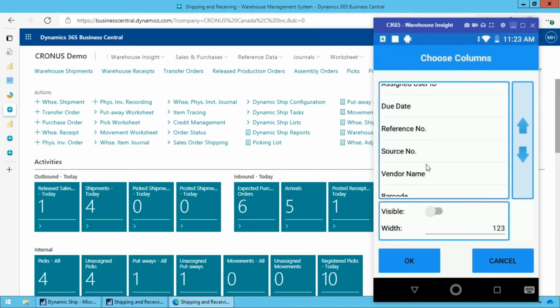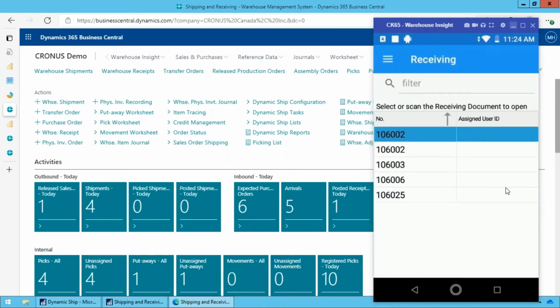Again, all these fields, these columns, are configured inside Business Central. So if you've got custom fields that you want to show, or additional standard fields out of Business Central, or whatever it happens to be, you can make those available on the handheld devices and show them to the users to help them get the information they need to work.